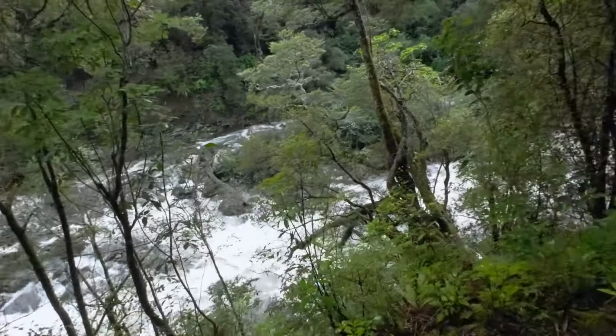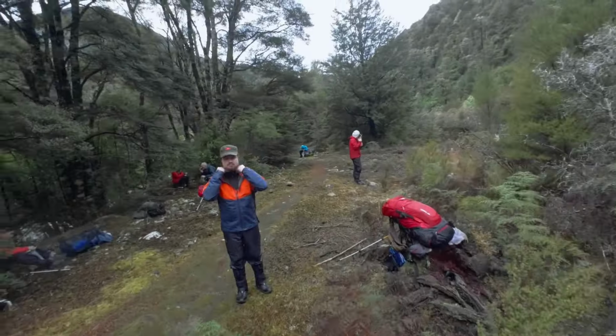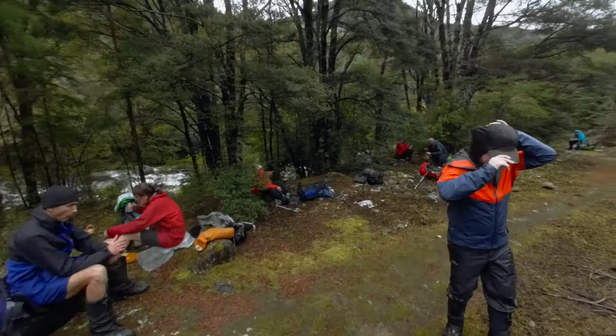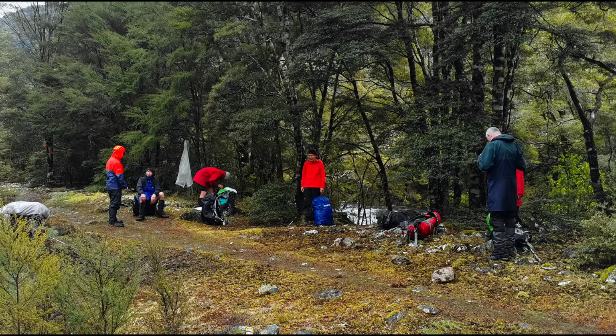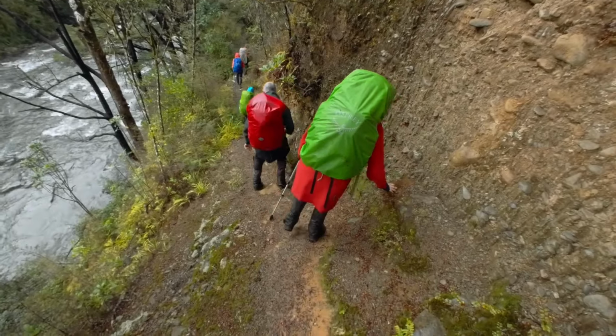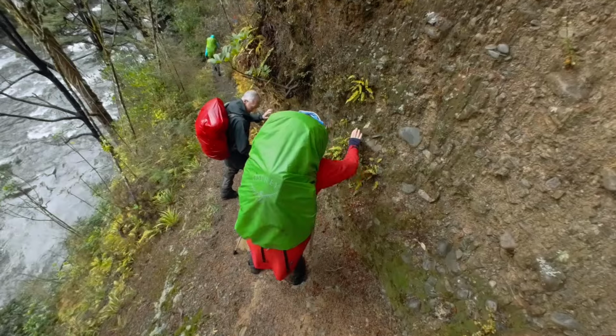The Wangapeka was running much higher than usual, and we weren't confident that the dark ford would be crossable, enabling us to get to our shuttle. Most of us didn't want to spend a night tenting, so the call was made to get a chopper to ferry us from Price's Clearing to the other side of the dark ford.